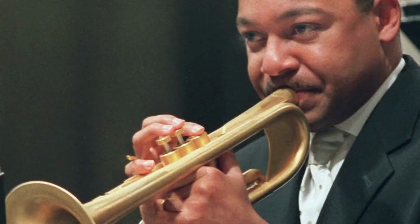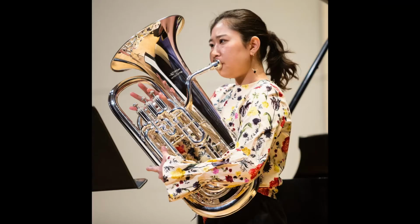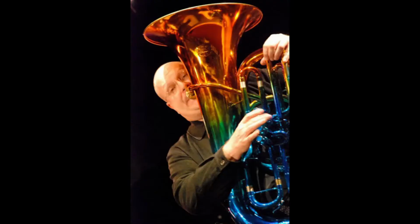To make sounds on these instruments, we have to buzz our lips with a lot of air, kind of like blowing a raspberry. The trumpet and horn play high-sounding notes, while the trombone, euphonium, and tuba play low-sounding notes.